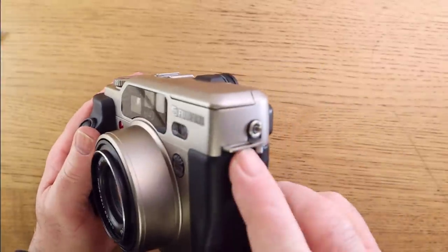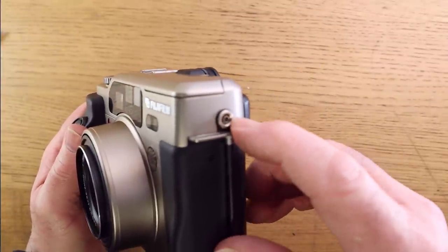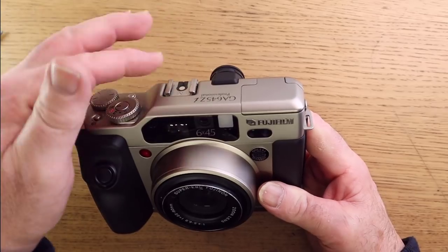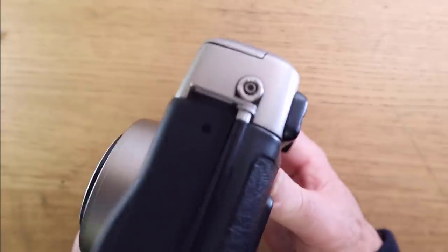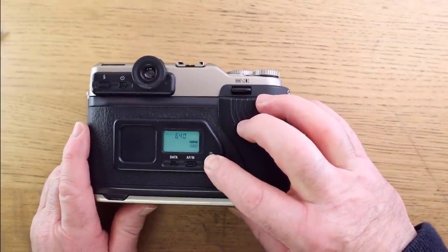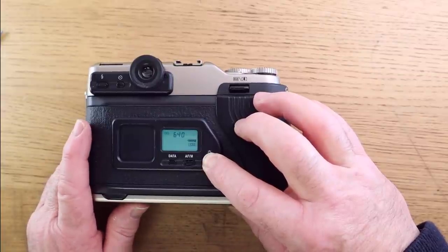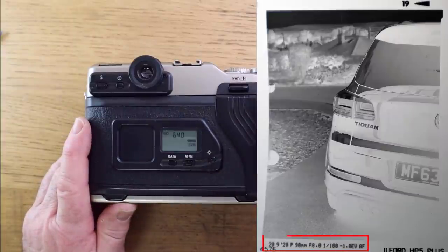At this side of the camera, another eyelet for the strap, and then this is where you'll fit the PC sync cord if you use a flash gun on the hot shoe and not the built-in flash gun. Now, the back of the camera, you've got the LCD screen, which can be illuminated, which is very handy. You can set the camera, as I said before, to record data that gets imprinted on the film, like you can see here. It gives you all the relevant details that you need to know.